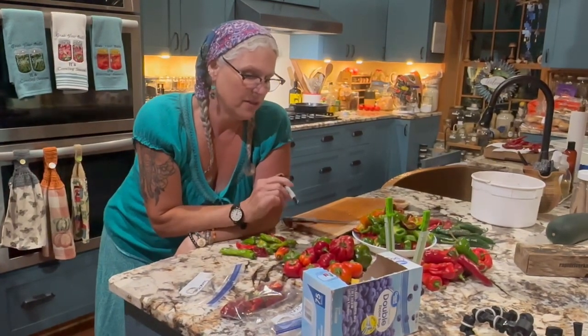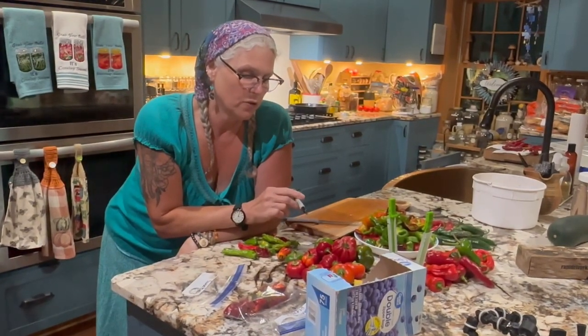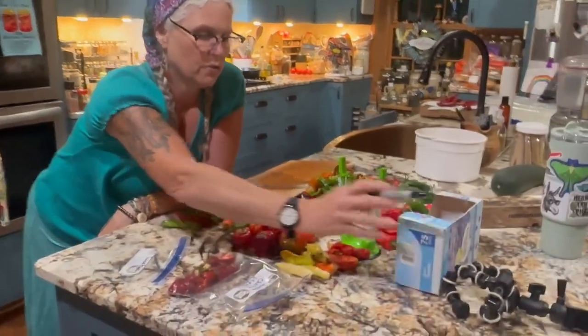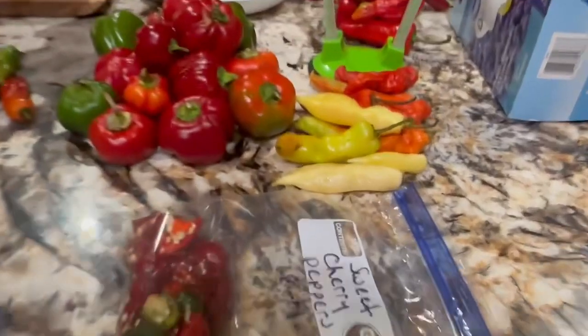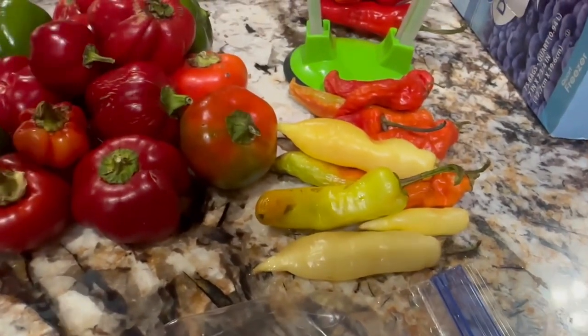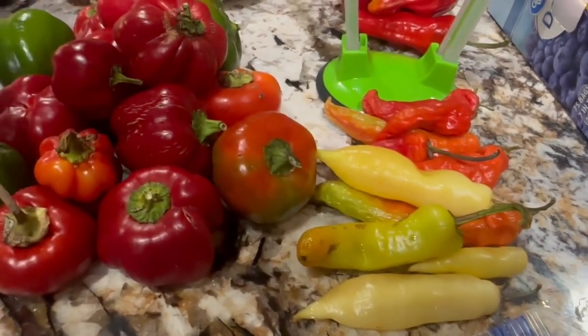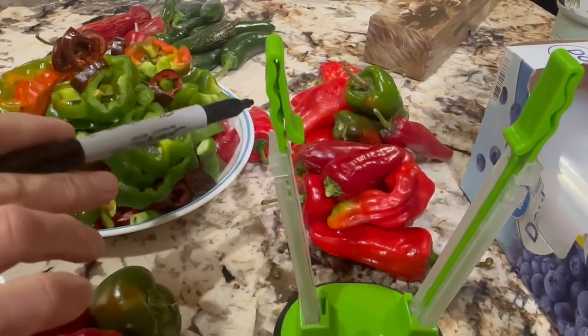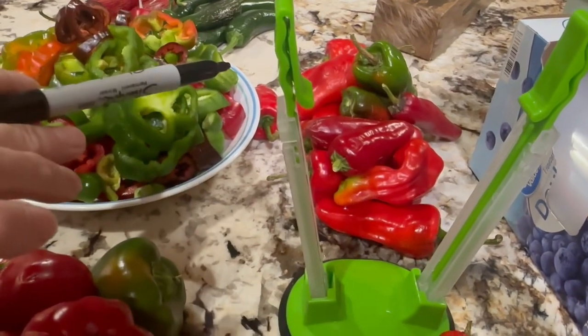But these are the pimentos. So the pimentos will be canned. The Sugar Rush, which is right here, will go into a hot sauce, and I'll have to do this within the next few days. Of course, the shishitos will go in the freezer. And these paprikas, of course, will get smoked.